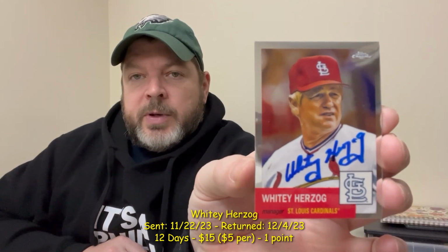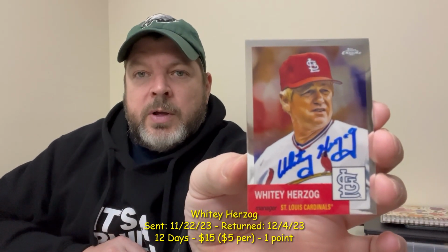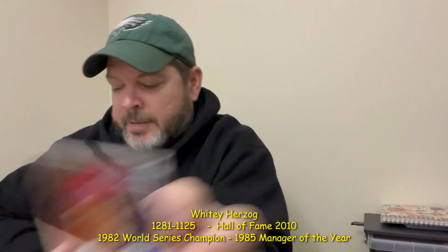All right, second one coming in from St. Louis, Missouri. We have a Hall of Famer. So we have Mr. Whitey Herzog on the Topps 2022 Platinum Chrome. That looks beautiful in blue ink. That is spectacular.